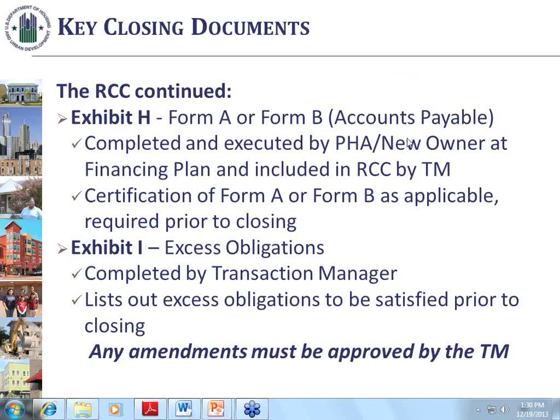So that's the point of Exhibit H, or the forms that are shown to you in Exhibit H. From this point forward, these accounts payable certifications, or I don't know if that's the right word, they should be coming in connection with the transaction manager. You should be working on that, and they should be included in the RCC that's issued, and then a certification at the end to say that it didn't change, and if it did, again, going through another amendment process.